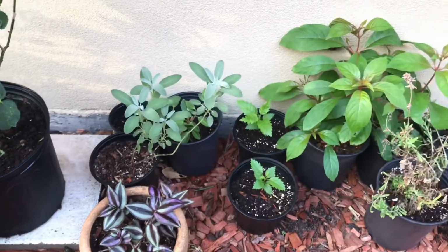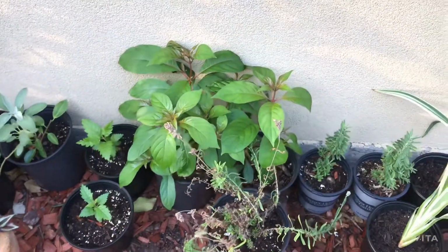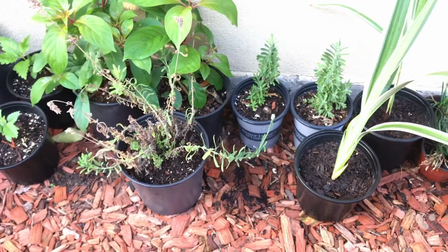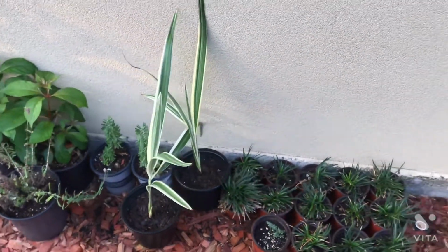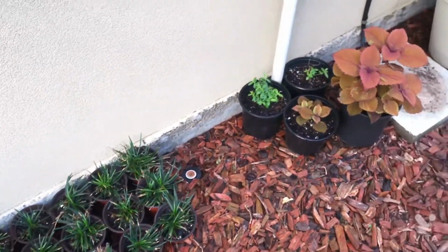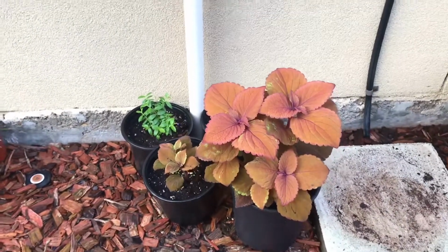Some tradescantia, some sage, some little Esperanza starts, and I got some more firebush there, and some lavender. And I'm not crazy about lavender at all, especially here in my zone 9 area. It does not do well at all. And I got some mondo grass as well. I've been dividing that, and I haven't decided where I'm going to put it yet, but I do like mondo grass.